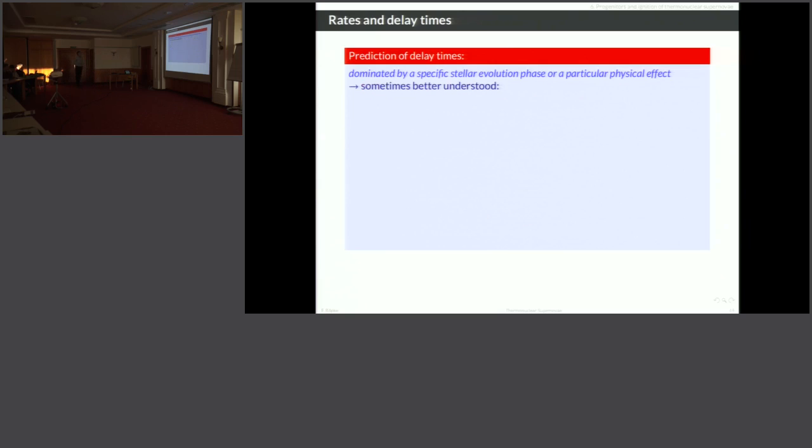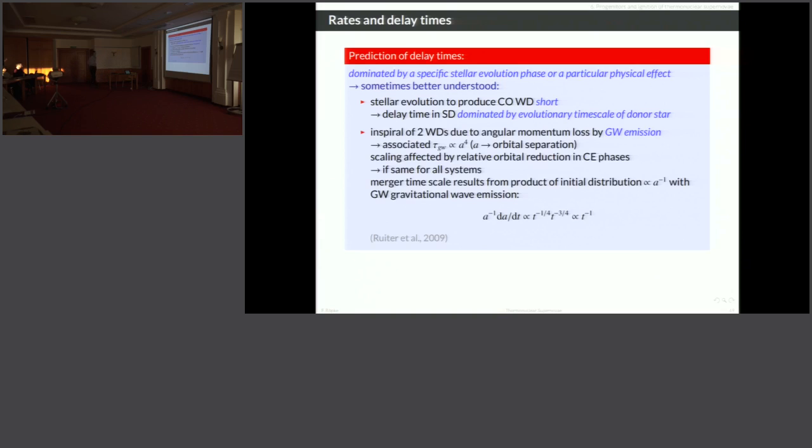Perhaps a bit more solid is the prediction of delay times in binary population synthesis calculations, because the delay time between the formation of the star and its explosion as a supernova is usually dominated by particular physical effects that are sometimes better understood. So for producing carbon oxygen white dwarfs, the stellar evolution time is rather short, so therefore the delay time in the single degenerate scenario is dominated by the evolution time scale of the secondary, of the donor star. In the double degenerate system, we have the inspiral merger of two white dwarfs, and here the time scale is set by the angular momentum loss due to gravitational wave emission, which brings these two white dwarfs closer together so that they finally can merge.